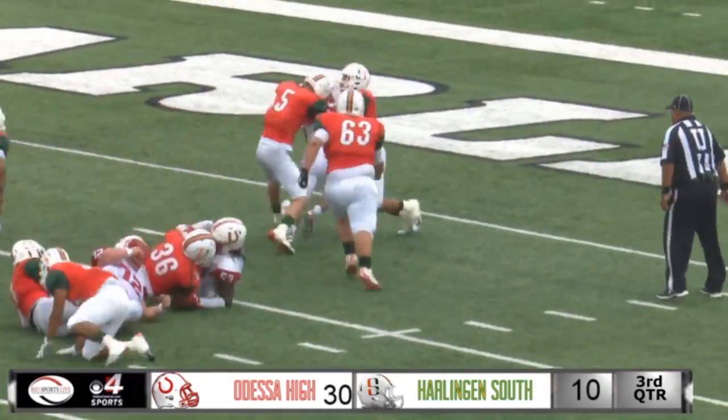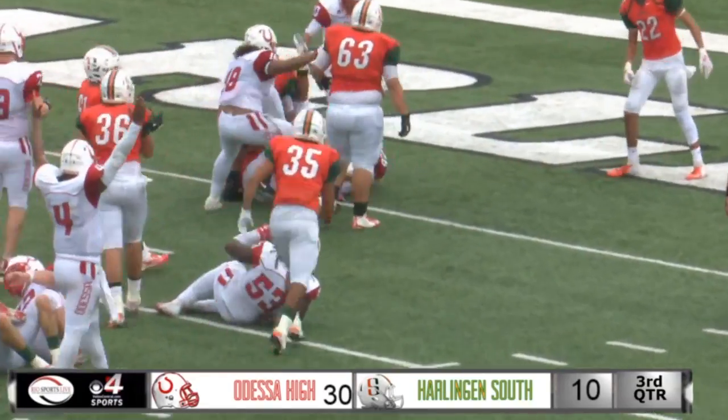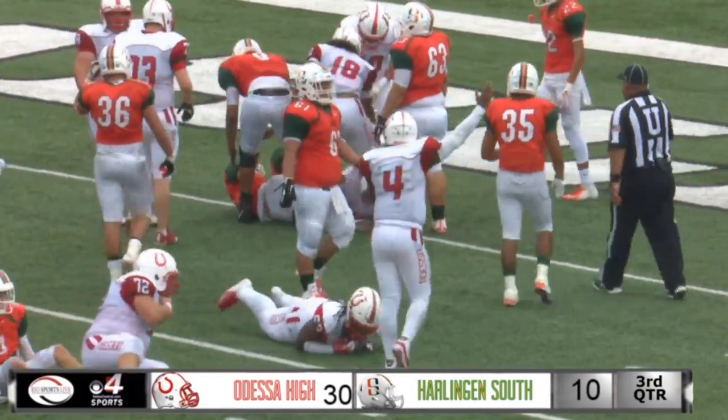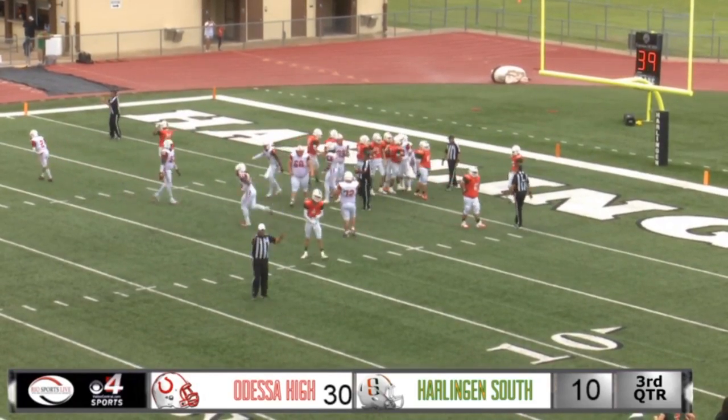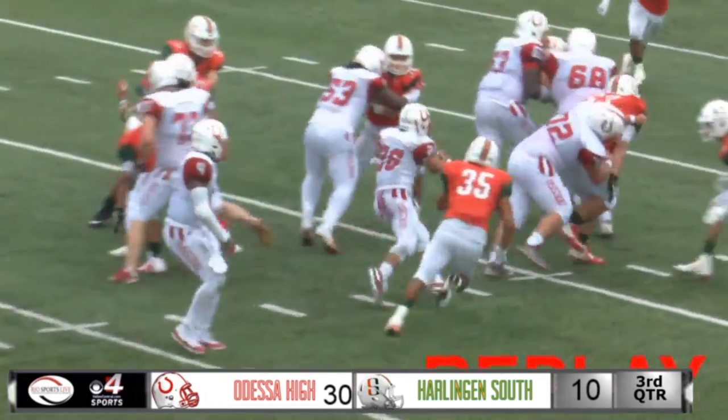Here's Lara up the middle now. He's going to put his shoulder down, pushing the pile towards the goal line, and he's going to cross it. Touchdown, Odessa Broncos, as Lara will not be denied. Drops his shoulders, and he just pushes the defenders back across that goal line.